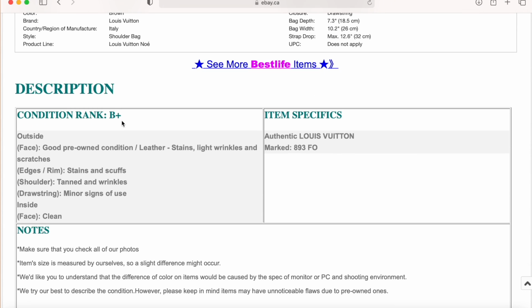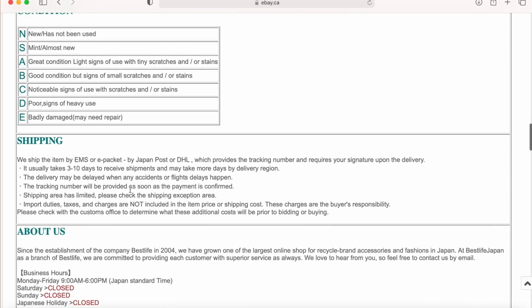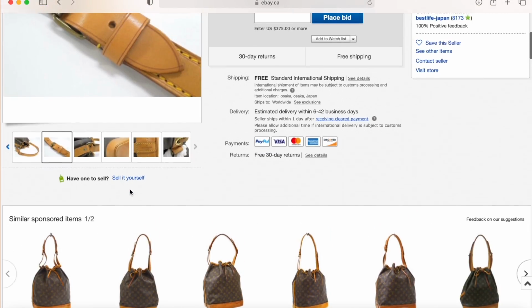So they ranked it at a B+, which is in good condition, small scratch. It's almost in great condition. So I might actually bid on this one, so I'll have to keep you updated.